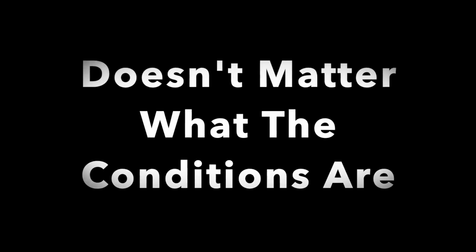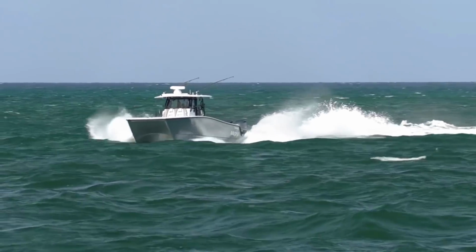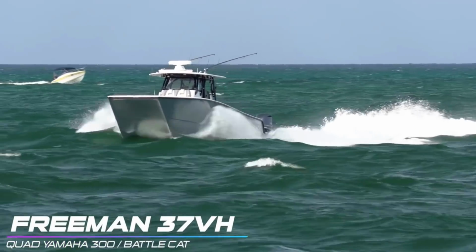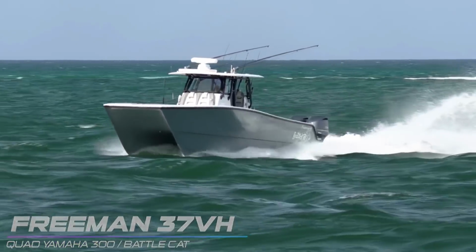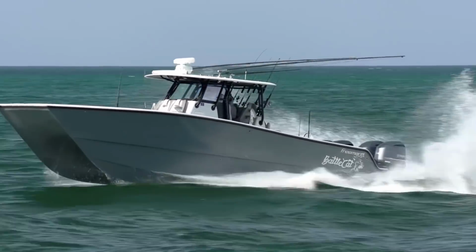But you know what? Let's go ahead and throw the boats a bone, because some of these boats just can handle Haulover. It doesn't matter what the conditions are. Kind of like this Freeman right here. It doesn't seem to matter. These big cats, the Freemans and the Invincibles, they just seem to blast through Haulover. It doesn't seem to matter what's going on. So right here, this is kind of like a layup, give me to the boats.